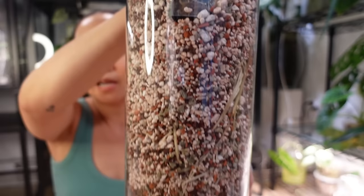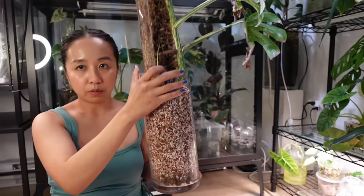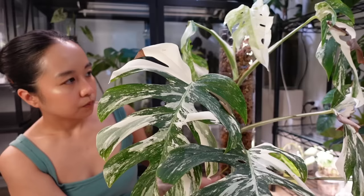I hope it's happy. It's not as perlite heavy as I would have wanted, but if I had more perlite to spare, I would have added some, but I have so many repots to do next week that I just can't. I kind of want to cut off all the brown parts. Let's do that because I don't want to see them.